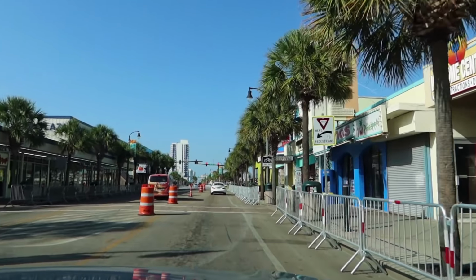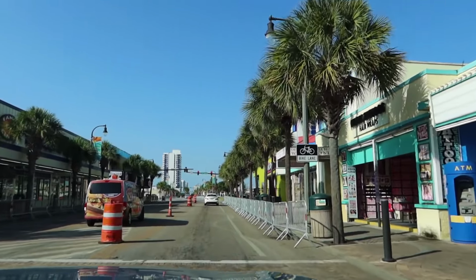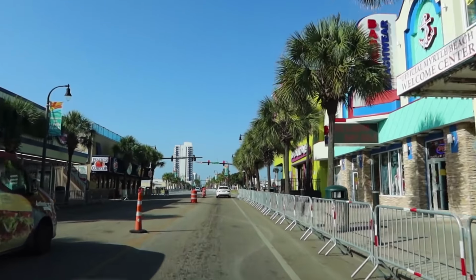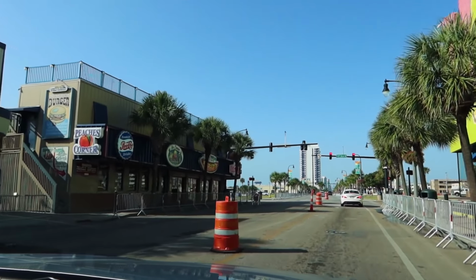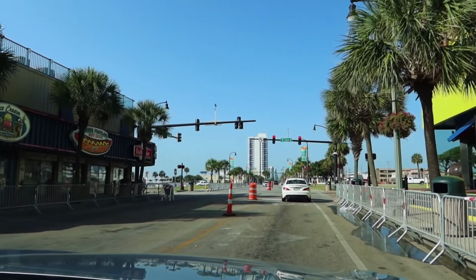You've also got Ripley's Believe It or Not. It's the green, really chartreuse green building coming up on the right. And you've also got Peach's Corner, which is a landmark of a restaurant that's been here a long time.